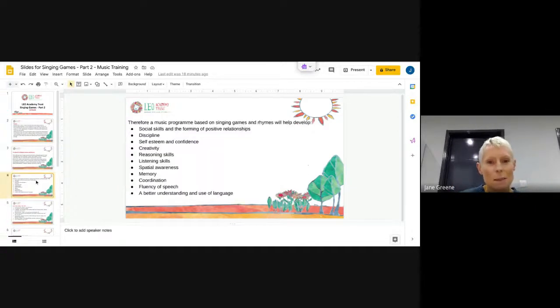So I've got a bit of a list. Basically, if you can deliver a music program based on singing games, these are all the things that will be developed within the child. This is really from early years all the way through to Key Stage 2, even Key Stage 3. So you've got social skills. It's helping them form positive relationships with others, because quite often we work in pairs in these games or as a whole class. The discipline, like I say, of taking turns and waiting for your turn. And it can increase their confidence and their creativity.